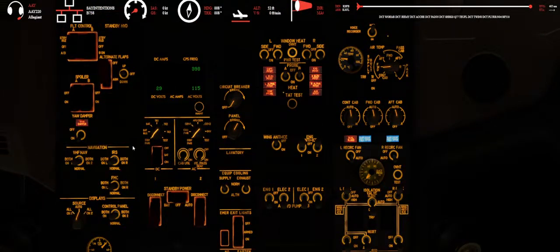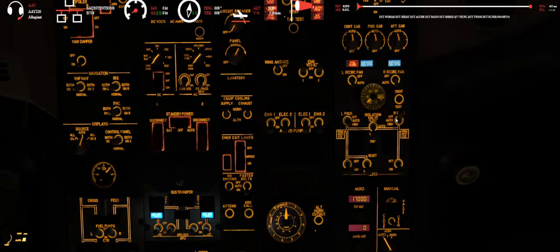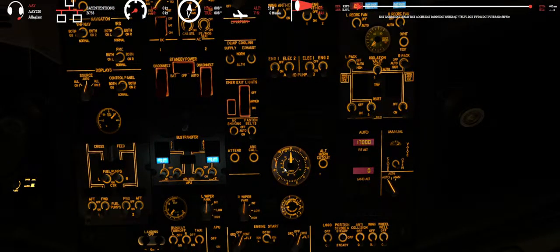We're activating yaw damper because you don't want to steer without a yaw damper in the air. We're going to put our packs to auto. Isolation valve is set to open. The APU is being taken offline because we switched the buses to the engines, and that means we don't need to bleed anymore.